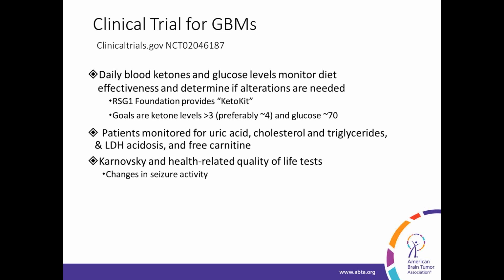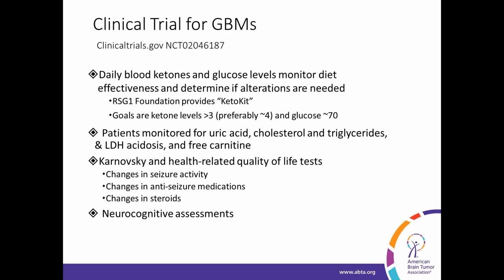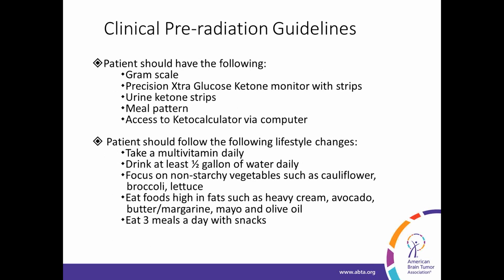We also look for changes in seizure activity, changes in anti-seizure medication, changes in steroids. We're looking at neurocognitive assessments. We're also looking at molecular tests. We're looking at myelination to see what's happening as far as that area within the brain tumor.